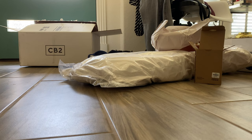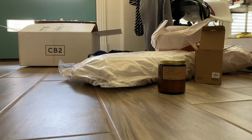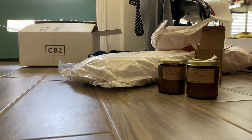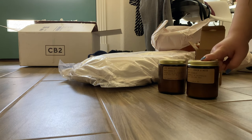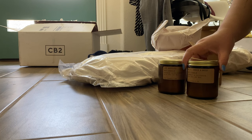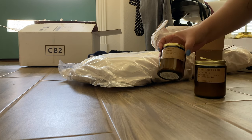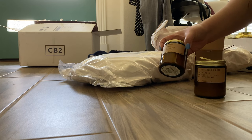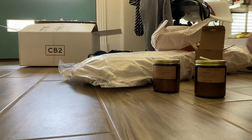It smells really nice. Actually, I think I like this much better than the one that I have. So, yeah, this one's a little bit softer. The other one's very fragrant, but it's a little too strong for me sometimes, so I have to kind of put it away far from me. I just want something that I can burn at my desk during the day when I'm working. So I think this one will be nice and softer.